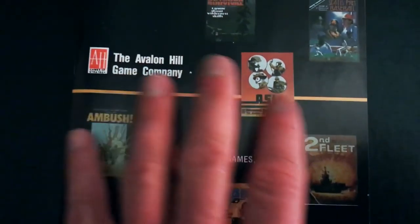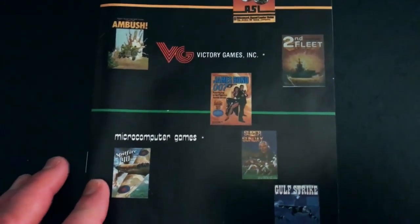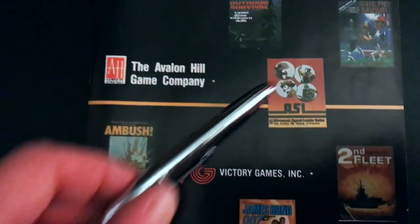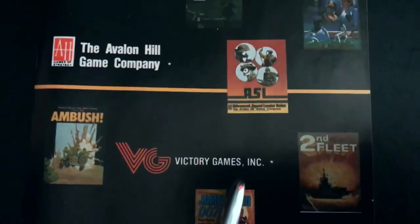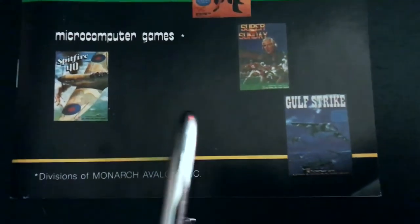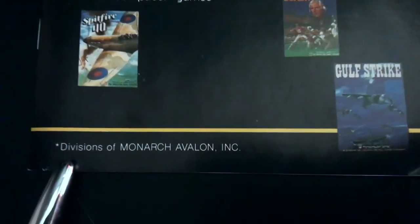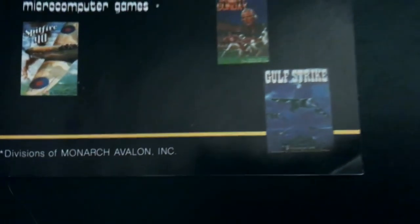In this catalog, the cover is not any piece of art. In the other one, you might recall, it was a mishmash of a historical and fantasy piece. Here we just have the Avalon Hill Game Company listing. Victory Games, part of it then, is prominently listed here with its offerings. And we also have some microcomputer games here that we will be showing. And we've got this little asterisk reminding you that this is a division of Monarch Avalon, Inc.